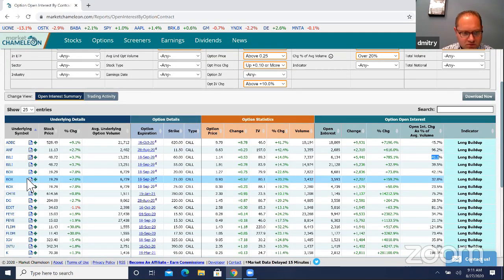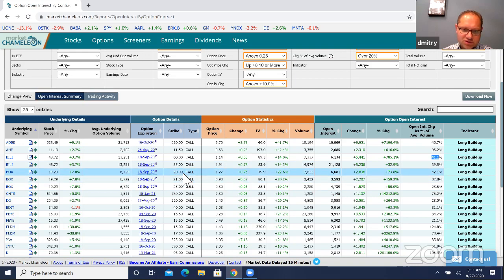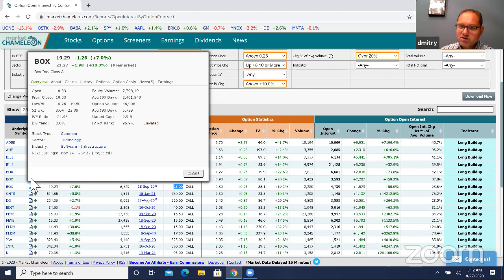BOX, there's 1, 2, 3 of them made the list, all in the September 18th expiration. Looks like the 20, 21 call and the 25 call, all big open interest changes, long buildups in the BOX. That could also be earnings related yesterday after the market closed. So, some of these are just people coming in, taking a position prior to the earnings, up 10.3% today, prior to the market open.